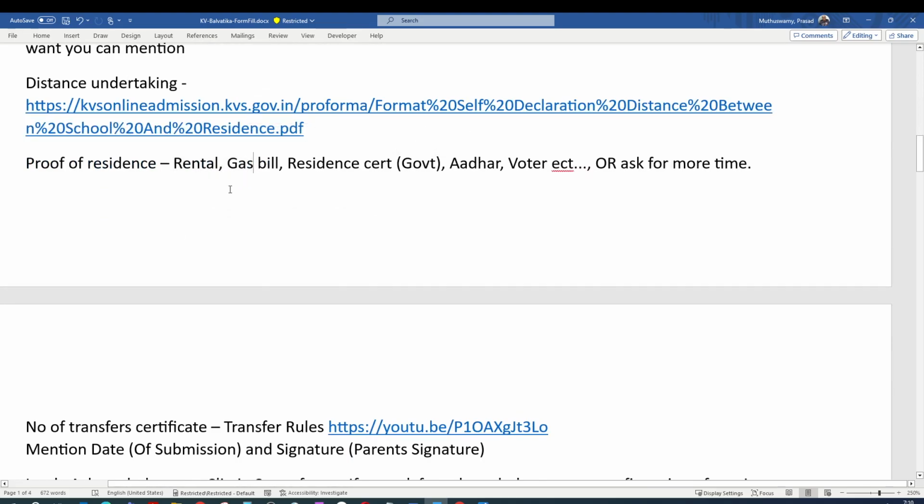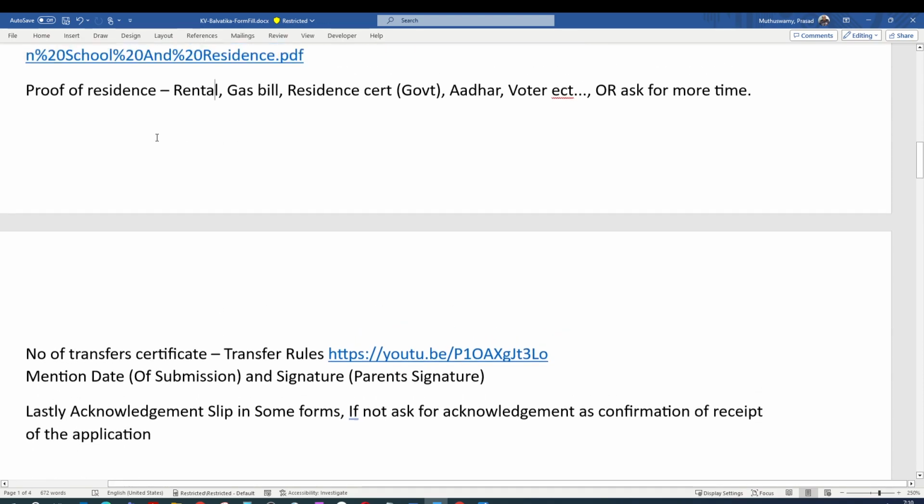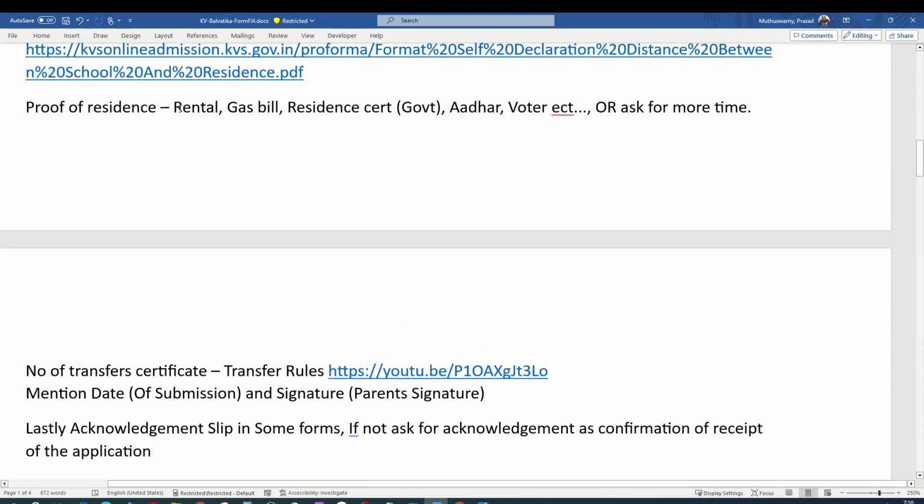Proof of residence will be a rental agreement, gas bill, Aadhaar, or voter ID. Whatever government ID proofs you have for the residence can be given, or ask for more time. If you say that you don't have anything, you can ask for more time, if you are staying in the closer region. Most parents staying in rental accommodation will not have the rental agreement renewed. In this case, you can get it renewed, or you can take a gas bill or any other certificates.